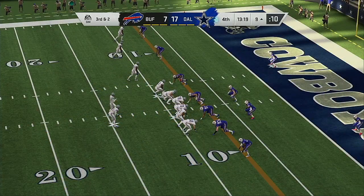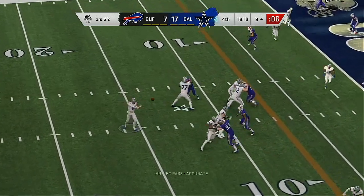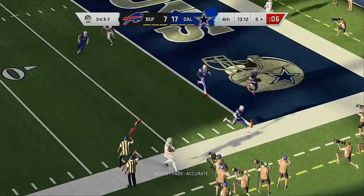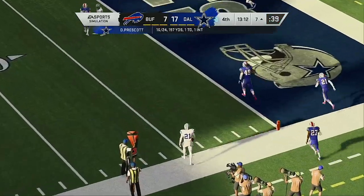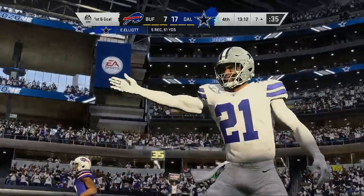The Cowboys on third down. They've converted just 2 for 6 thus far. This time they face a 3rd and 2. Prescott to throw it. And that's Elliott, complete. They only got 2, but that was enough as they'll convert to make it 1st and goal.